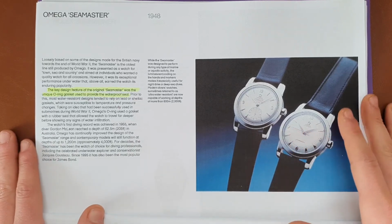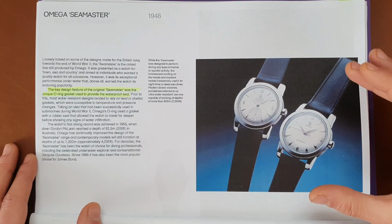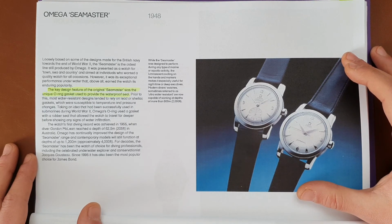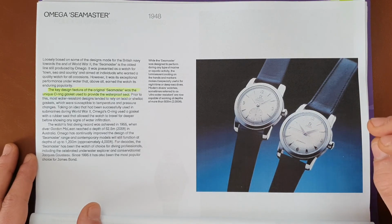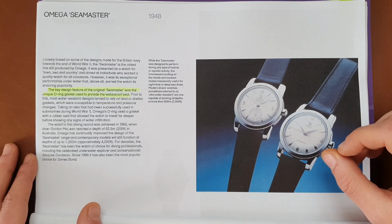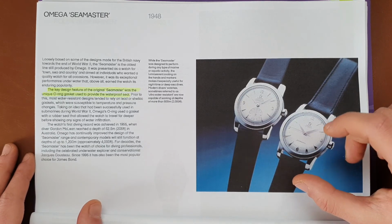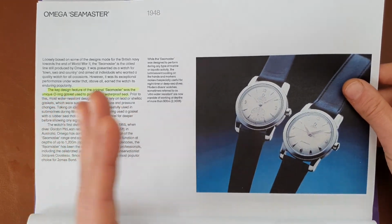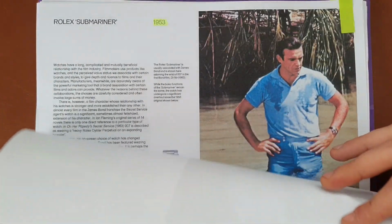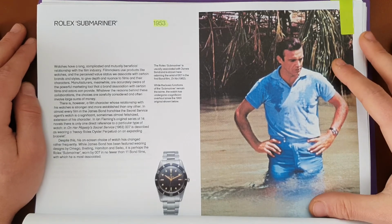Another iconic watch, this time by Omega, is the Seamaster, and the Seamaster was designed actually to perform during any type of marine or aquatic activity. It had a luminescent coating for the hands and markers, which made it especially useful for nighttime or deep sea dives. And the key design feature of the original Seamaster was the unique O-ring gasket used to provide the waterproof sealing. So that was also pretty interesting to see that in the 40s, Rolex 45, Omega Seamaster 48, and then Submariner 53. And the Submariner, of course, I don't need any kind of introduction.